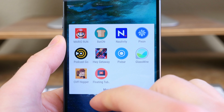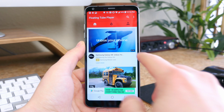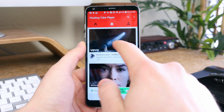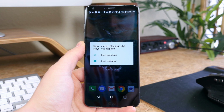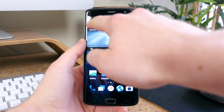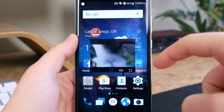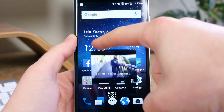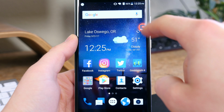The last app we have for you is called Floating Tube Player, which will let you watch YouTube videos outside of the YouTube app. The videos will appear in a floating mode like you see here. Now, I did notice the app would crash on my LG G6, so not sure what the problem is there. It could be because my G6 is a pre-production unit, but when it does work, it works pretty well and is neat to have, especially if you don't have YouTube Red, a subscription to YouTube that will let you play and listen to YouTube videos in the background.